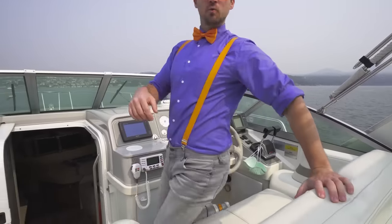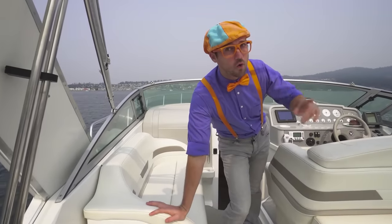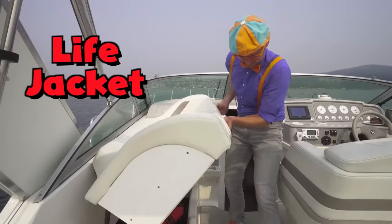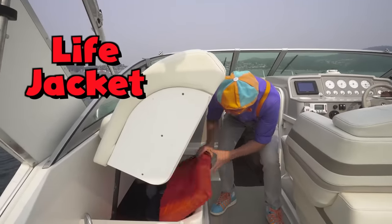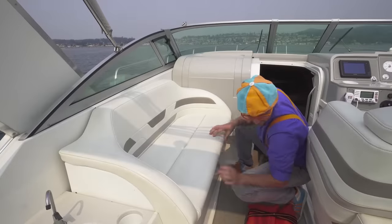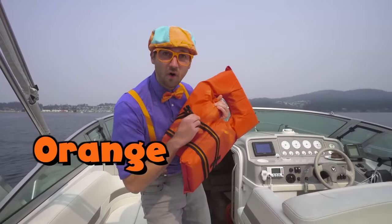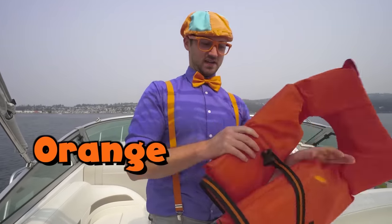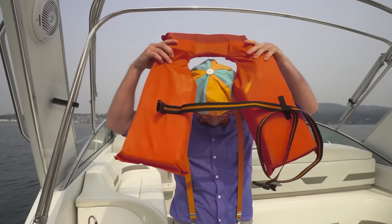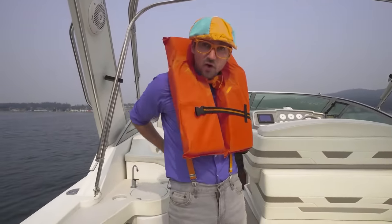Hey, when you're in a boat, and if you are 12 years or younger, then you need a life jacket. So, let's open up this compartment and take out a life jacket. And this life jacket is the color orange. Okay. Let me put it on. Life jackets are really good to keep you safe. They keep you afloat if you go in the water.